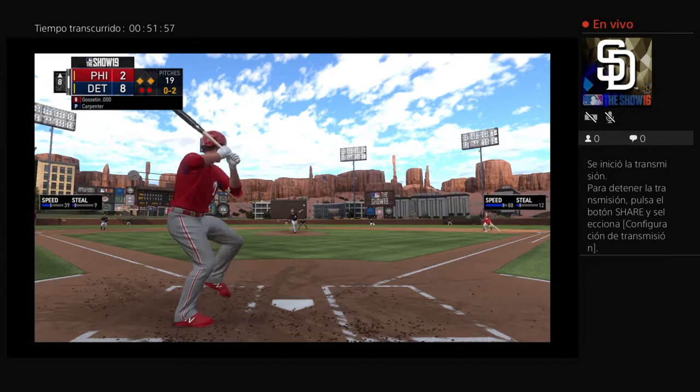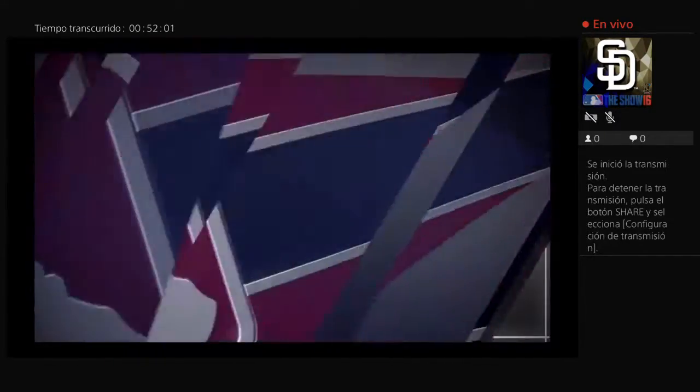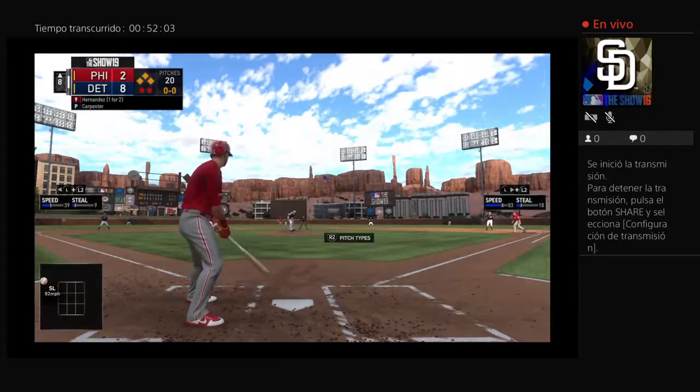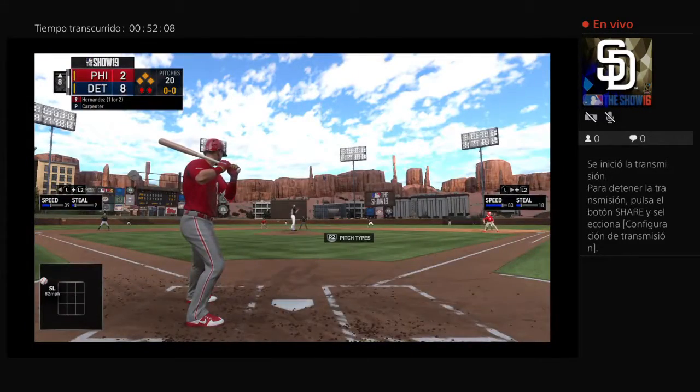Looking to wiggle out of this. Here it is. Oh, and look out as this runs in and gets him. The second man he's plunked in this one. Now batting, second baseman Cesar Hernandez. He's 1 for 2 in this one.